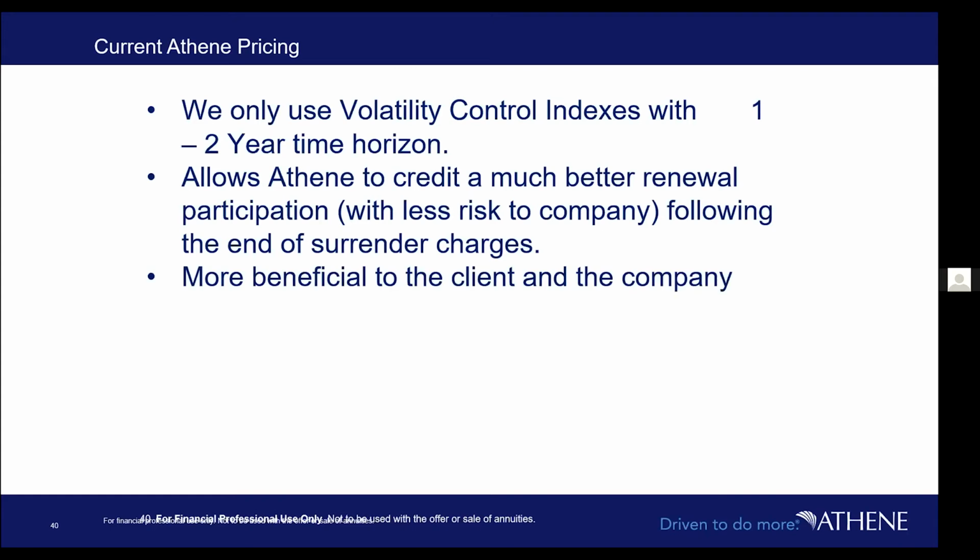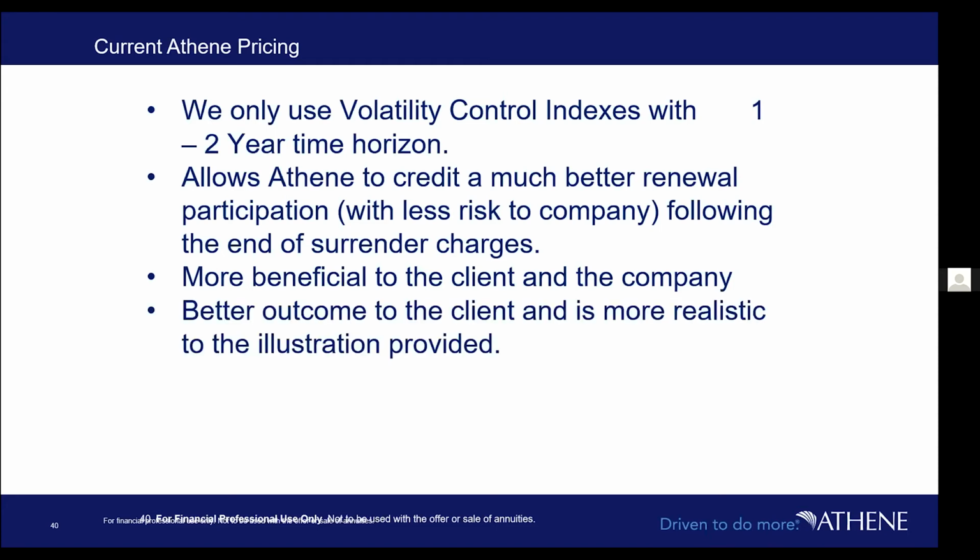So this is going to be more beneficial to both the client and to the company. For us, it's more beneficial because it's more stable. We have a better idea. And for the client, it means those participation rates are going to stay high and be a great buy for them. So it's going to be more realistic to the illustration provided, which is always great.